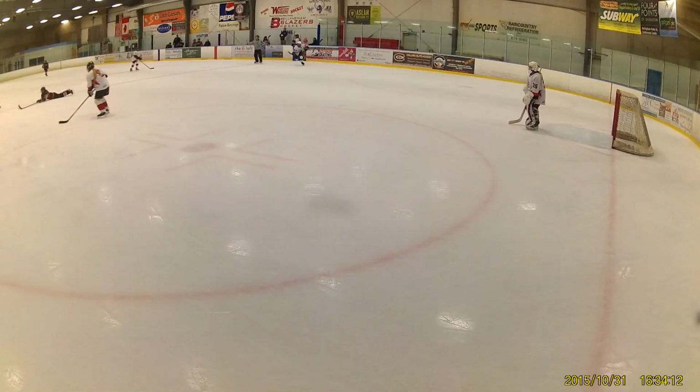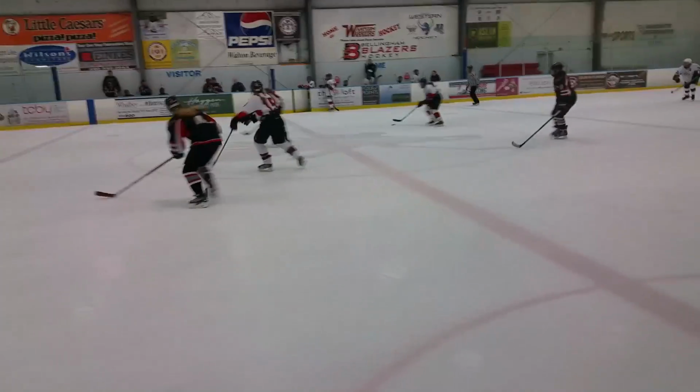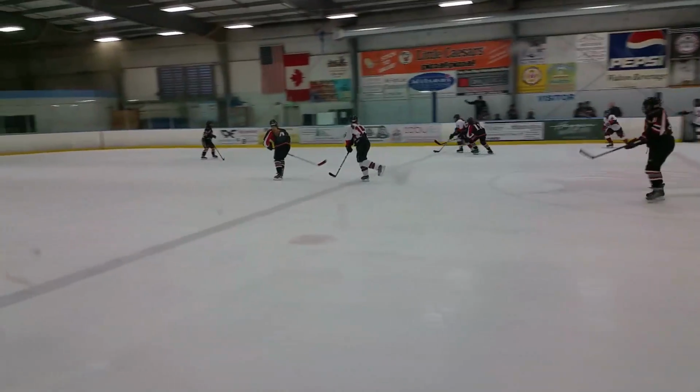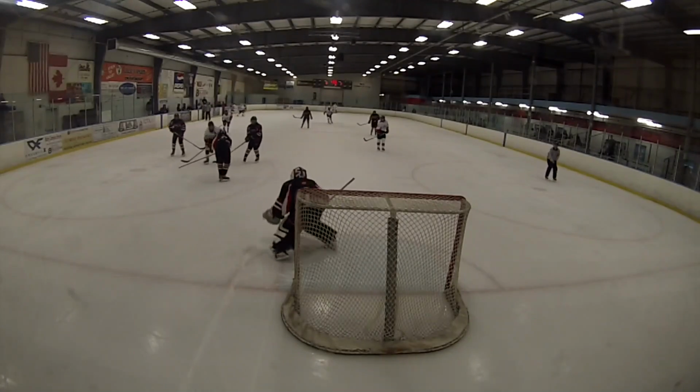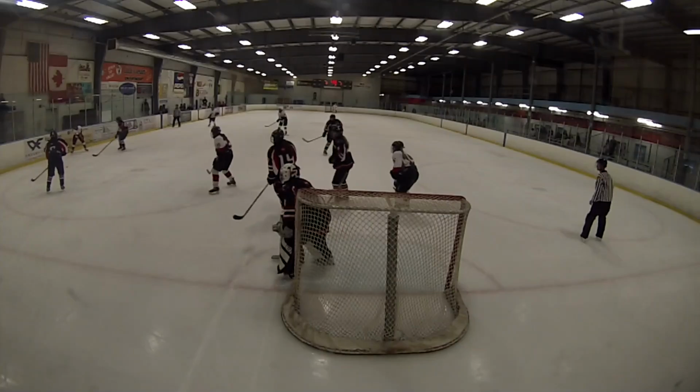8, Sophie off the boards. 4. Up to 18. In for 14, who trips over herself. Lucky there. 14 with hat tricks. Almost a hat trick already on the day. Hannah across the line. Takes a stick to the skate, but still gets a shot off. Now over to the far side.